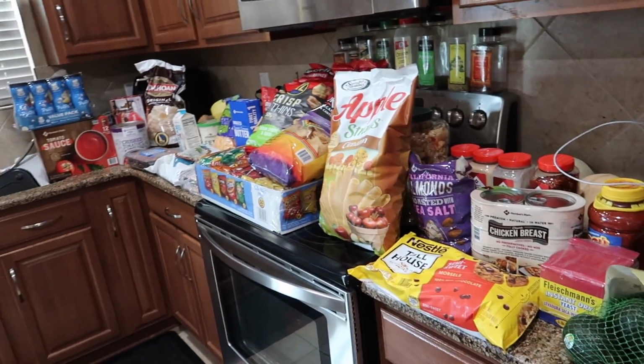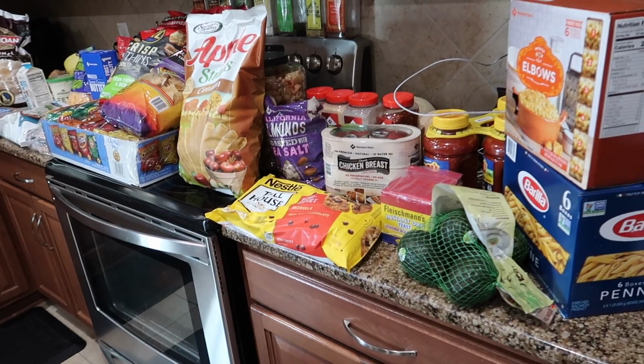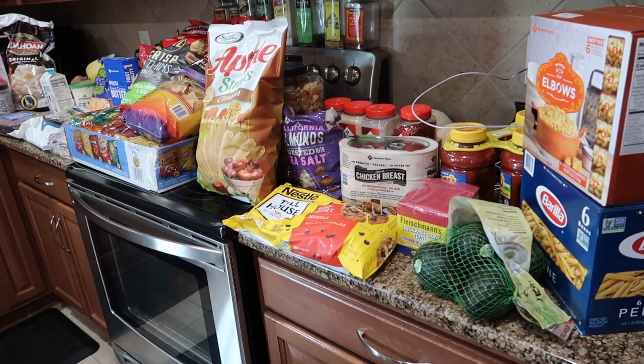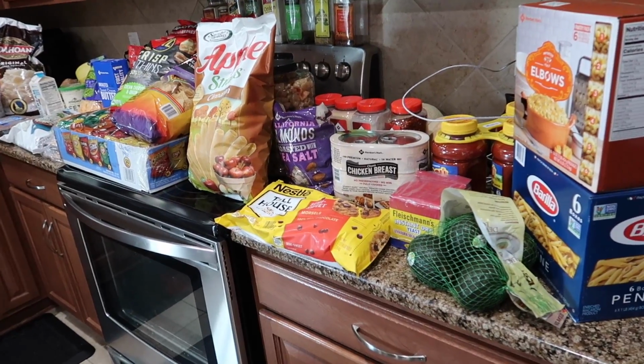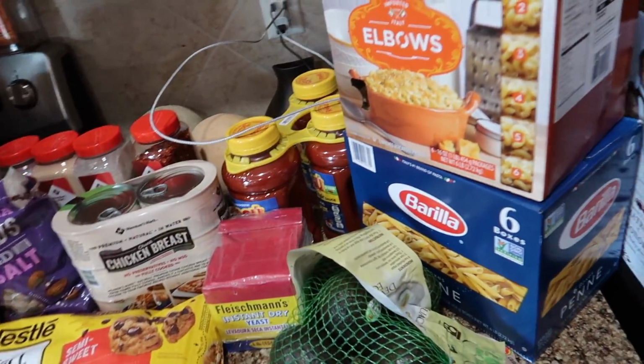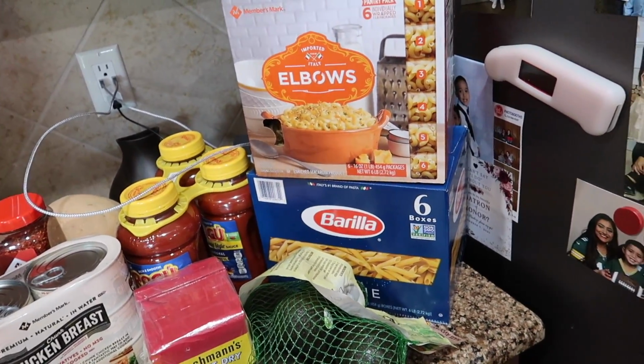So this is an overview. Again, totally unnecessary haul. We didn't need really anything. I was just there for some treats for Everly and some baby food, and they didn't even have what I was looking for. So I just ended up picking up the rest of this stuff. This is what happens when you walk into a big box store not totally prepared.